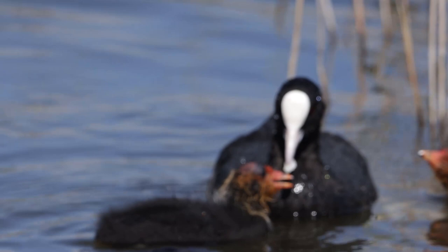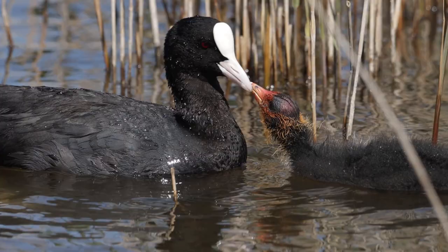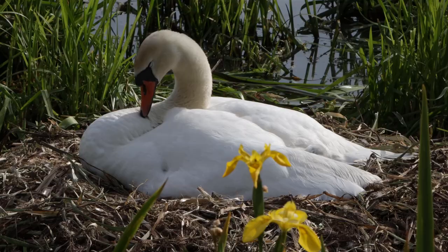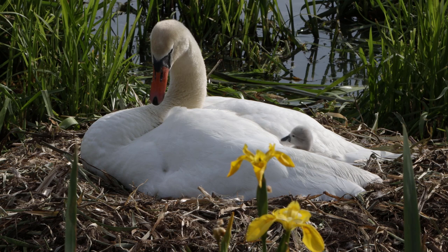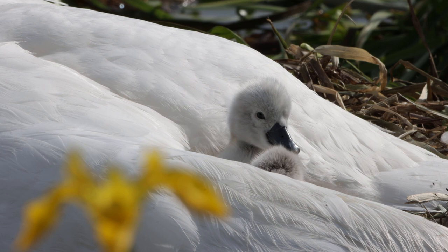Coot chicks are not too far behind, typically with 6 chicks in one brood, which are usually split between parents. And after incubating the eggs for 6 weeks, the cygnets have hatched. At roughly 250 grams once hatched, they may seem tiny in comparison to their parents. But in just 6 months, they could weigh up to 6 kilograms, almost half the weight of an adult swan.